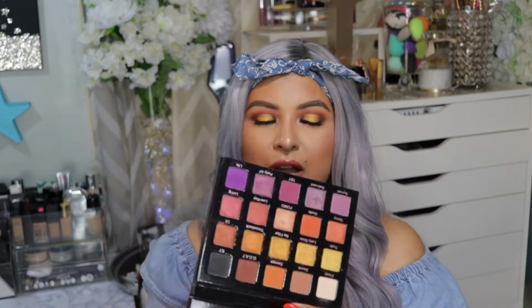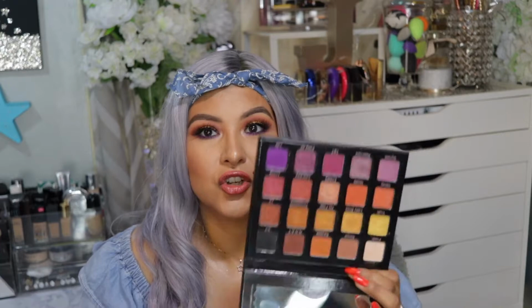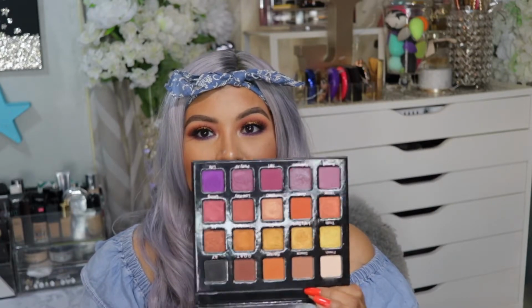And then who else came out with one that was really expensive? Oh, Huda Beauty. I think it's the desert palette. I mean, this brand is pretty pricey also, but it's so worth it. Maybe you're not interested in these shades here, but I would definitely recommend this brand.